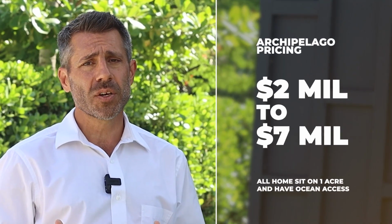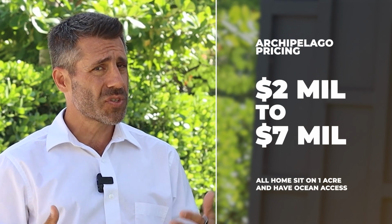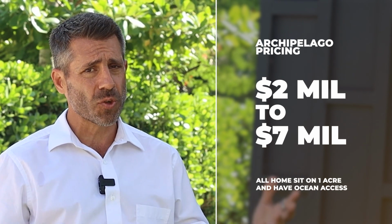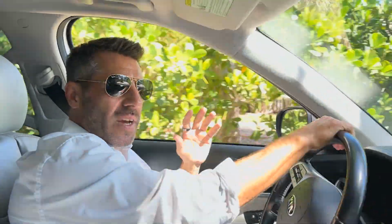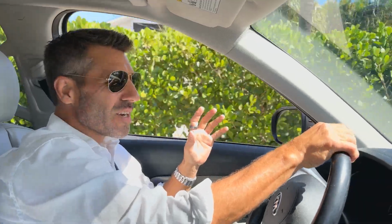The first home that was built in here was built in 1967. You have some smaller homes that are around 2,000 square feet. You have some that go up to around 7,000 square feet. You can buy a home in the archipelago now, probably starting around $2 million, and then you can go upwards of $6 or $7 million for some of the pieces that are a little bit larger and newer. So we're driving now into the archipelago, and I always love coming in here. It kind of feels like you're going to a tropical island.